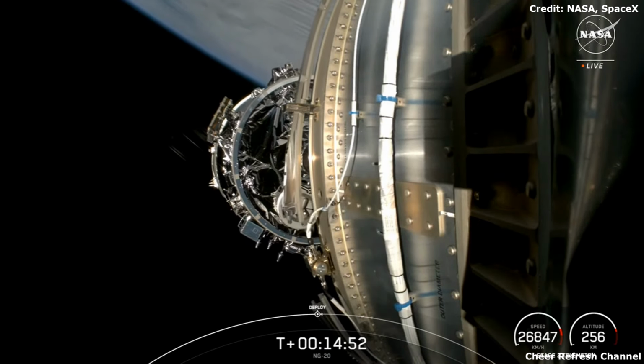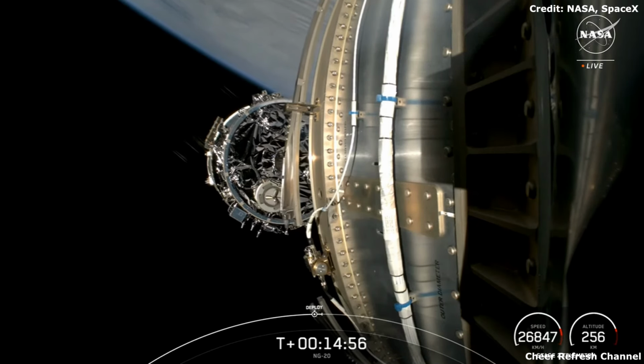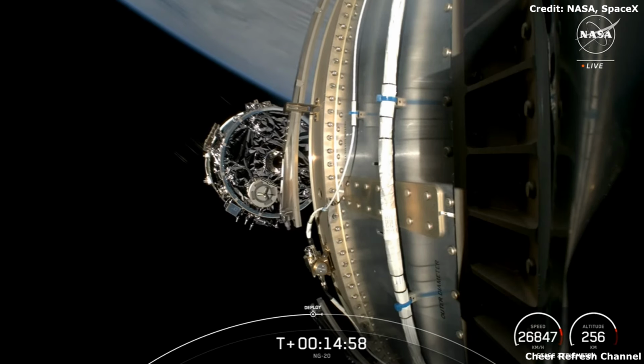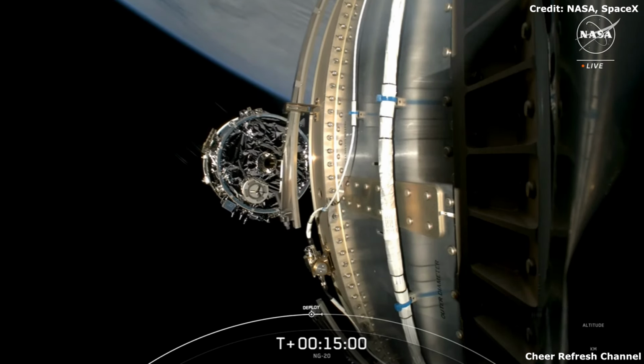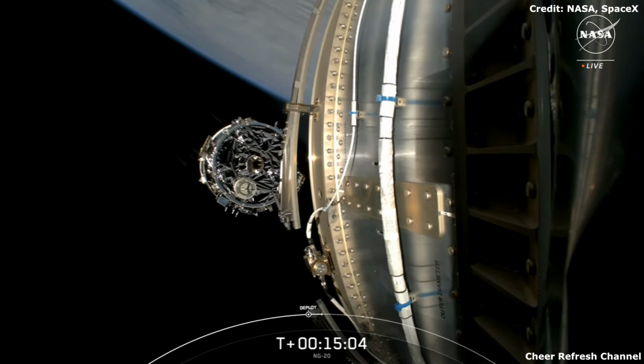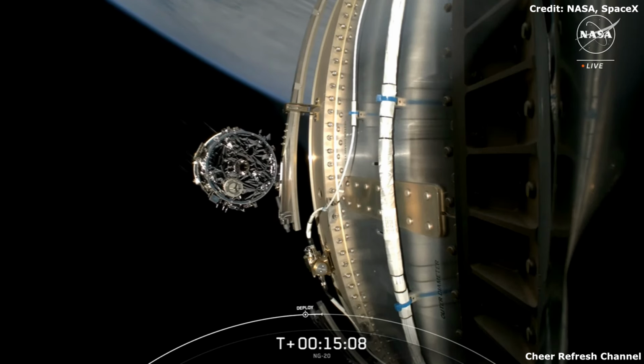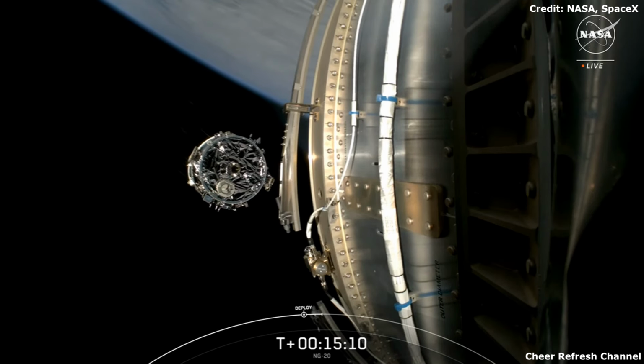And an incredible view. You can see the Cygnus spacecraft drifting away from Falcon 9's second stage, confirming successful spacecraft separation. The Cygnus spacecraft is now on its way to the International Space Station, expected to arrive in just under 40 hours at 3:20 a.m. Central Time.